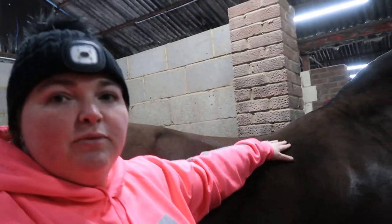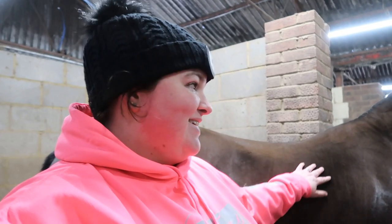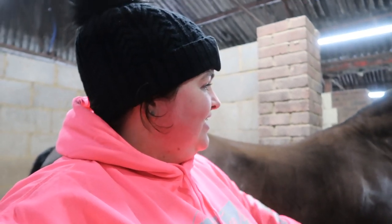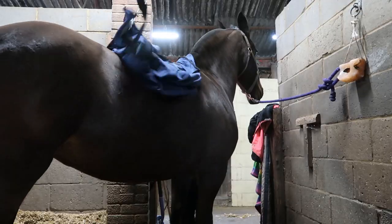All right, Bubba, I'll put your fleece on for a sec while the kettle's boiling. And then we're just going to rug her up while we clip the legs. Hopefully they're going to be dry enough. I think they're a bit damp, but we need to get you clipped, darling. So it's tough cookies, isn't it? Let's get you wrapped up. Hey, Baba, you cold? Let's put a rug on her.